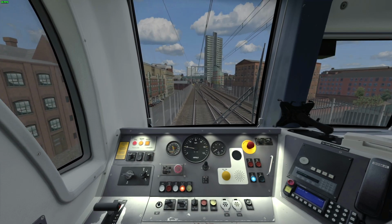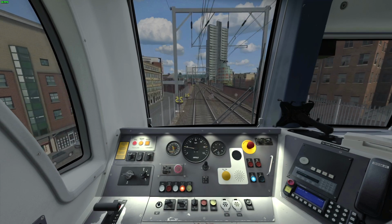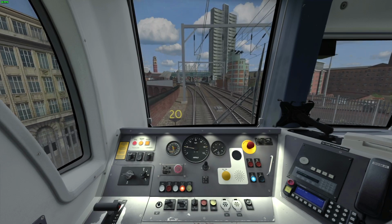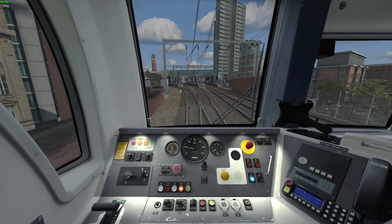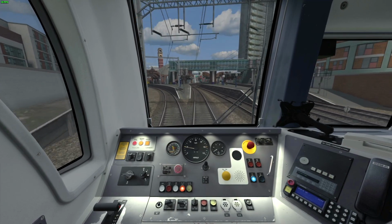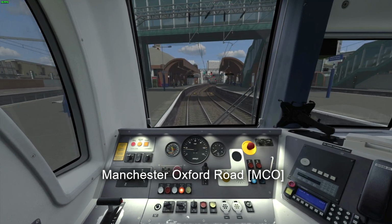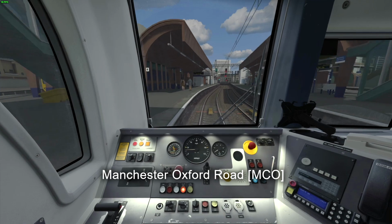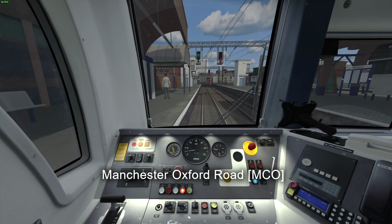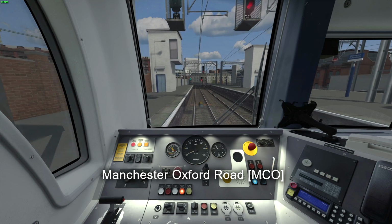So off at Oxford Road, I should be able to show you the door panel guard thing. On the right is student accommodation and the universities, so Man Met and Uni Manchester. So arrival into Oxford Road. I don't know whether there's a gap on the left. There should be a gate there.